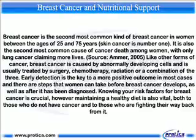Source: Hummer, 2005. Like other forms of cancer, breast cancer is caused by abnormally developing cells and is usually treated by surgery, chemotherapy, radiation or a combination of the three. Early detection is the key to a more positive outcome in most cases, and there are steps that women can take before breast cancer develops, as well as after it has been diagnosed. Knowing your risk factors for breast cancer is crucial, however maintaining a healthy diet is also vital, both to those who do not have cancer and to those who are fighting their way back from it.